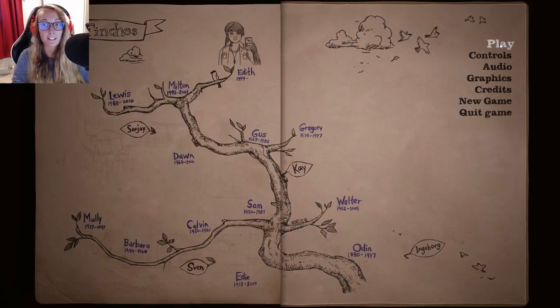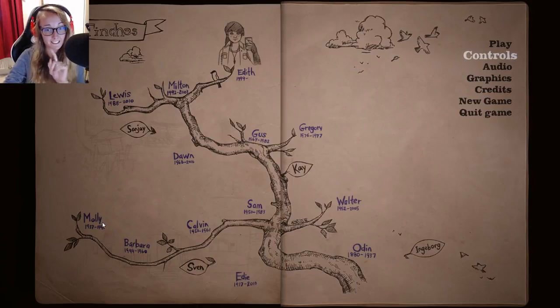It's basically about this girl called Edith Finch, who is the last surviving member of her family, and she wants to know why. Also, I noticed that there's a Molly down here, which means I already like this game. Although it's not spelt my way, mine's spelt with an IE, this is the average way of spelling it. Sorry to all of you who are Molly with a Y, but I've had this all my life, and I'm an IE, so I hate this name, but I kind of love it because it's mine.